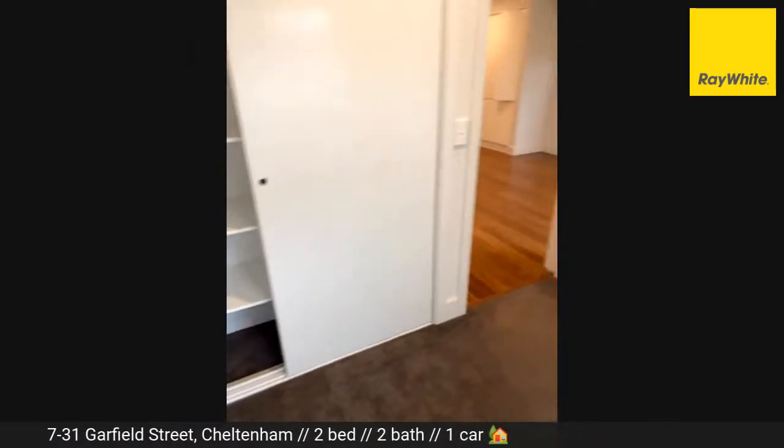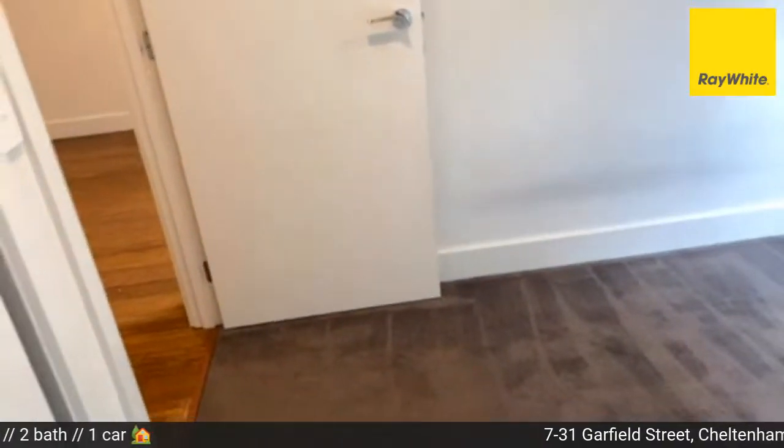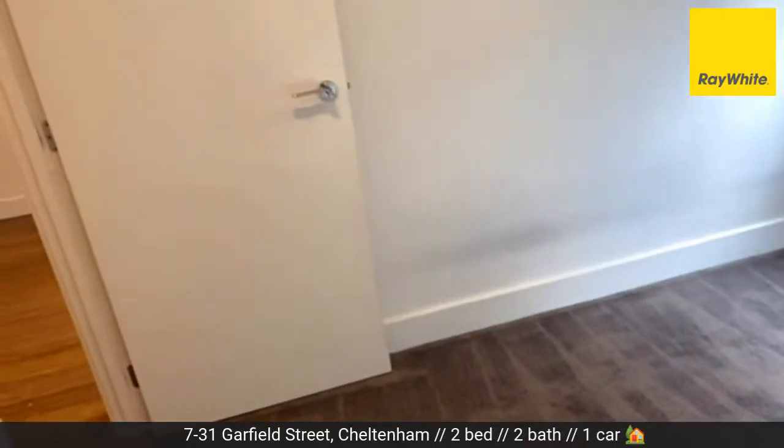I'll probably just get you to leave it in landscape mode the whole time, please, Abhishek. I think a couple of people don't like the switching back and forth between the two modes.